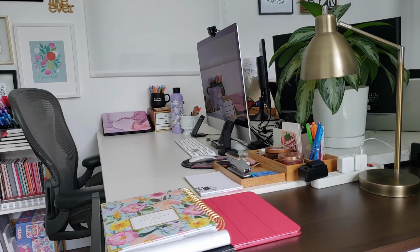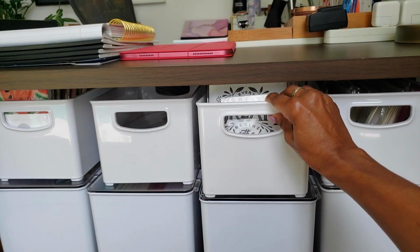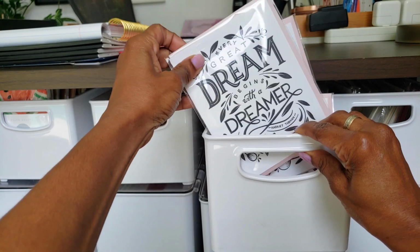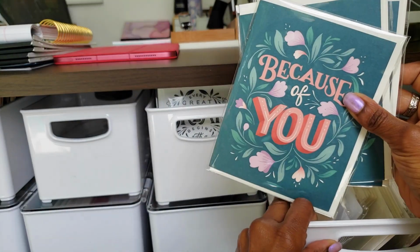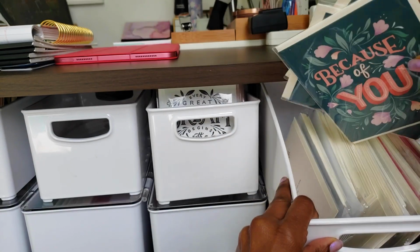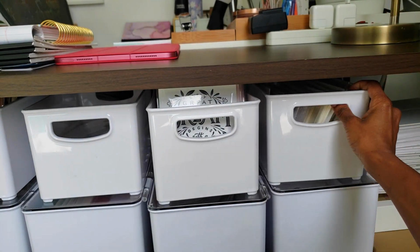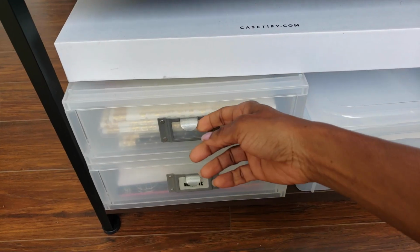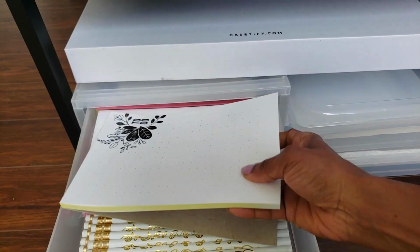At the end of my desk is this bookshelf which stores all kinds of things. Mostly samples from projects I've worked on, like these greeting cards. And I put everything in these white containers to try to help keep them looking organized. Then down here, I've got more office supplies like pencils, notepads, etc.